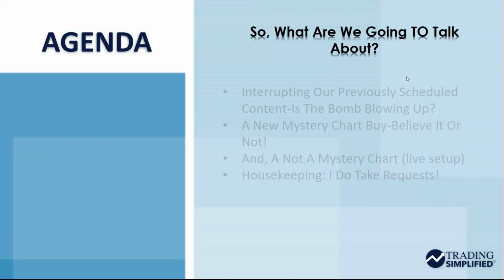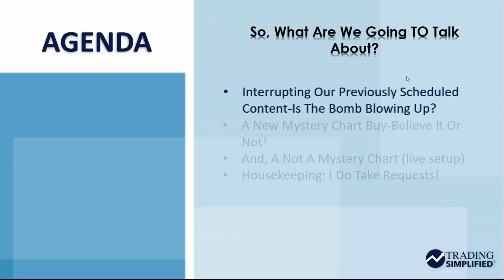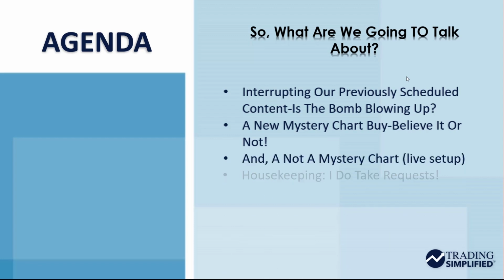This is Trading Simplified. So what are we talking about? Well, I think it's time to interrupt our previously scheduled content, which was 22 trading resolutions for 2022, and talk a little bit about the bomb possibly blowing up. And that's going to make a little more sense in a second. We have a new mystery chart. It's actually a buy, believe it or not, and not a mystery chart. It's a live setup.